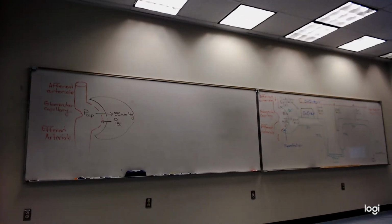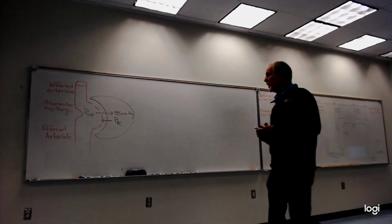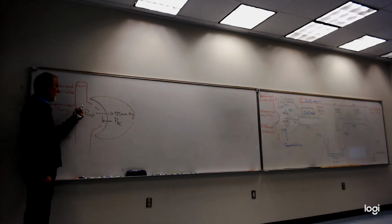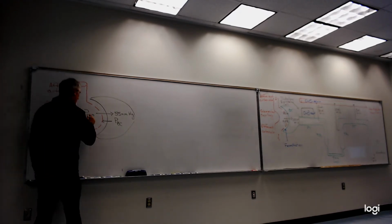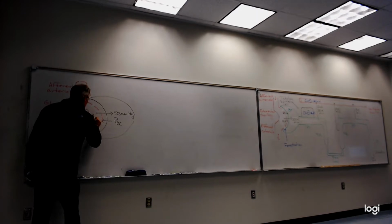And as I have shown up there, I'm drawing that arrow a little bit shorter to indicate that the pressure in Bowman's capsule is not at the level of the PCAP pressure in the capillary. So right now, hopefully all of you would say that there is a net pressure, and this is going to be approximately 30 to 35 millimeters of mercury.